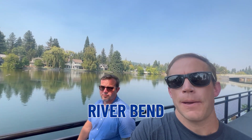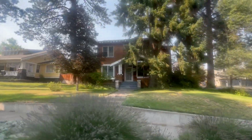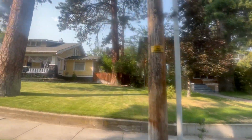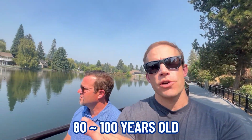You can see some homes across the river there. That is the River Bend neighborhood, historic home sites over there. Those are very prestigious. They typically get passed down from generation to generation, because where else and how often are you going to be able to get access to more riverfront footage for building a home? So those are historic homes, probably 80 to 100 years old.